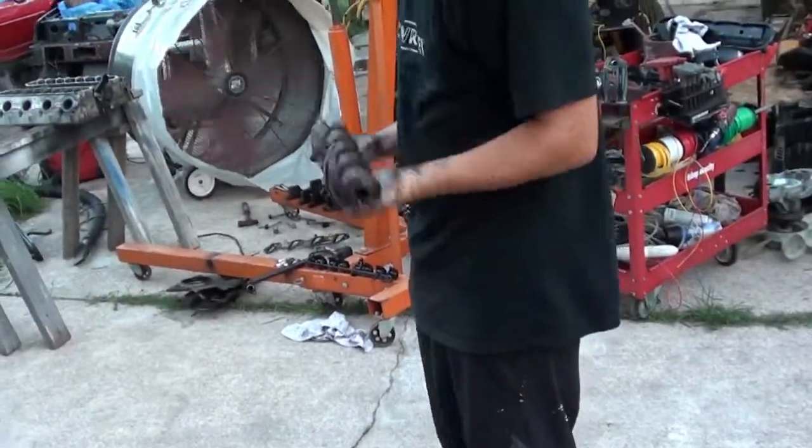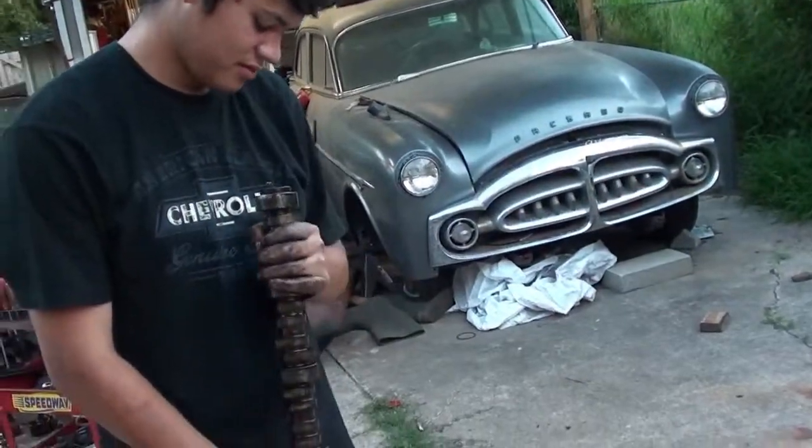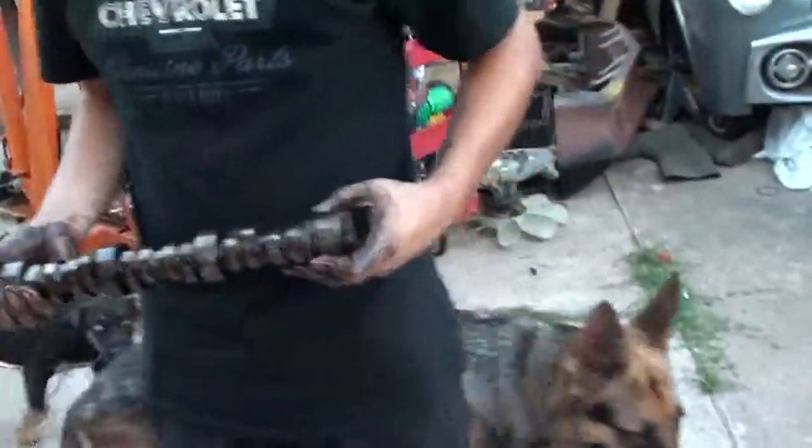Wanna make a lamp out of it? Alright, make a lamp out of it. Fuck it, clean her up, paint it, and make a lamp out of it. Alright, well, it passed the drop test.